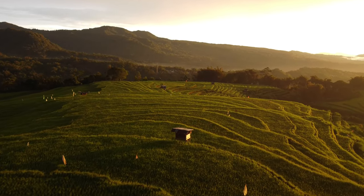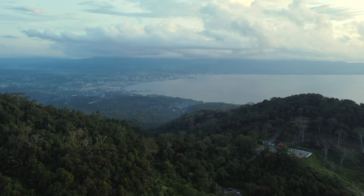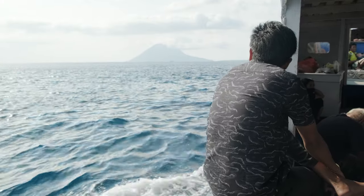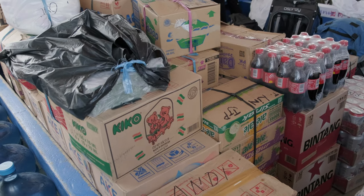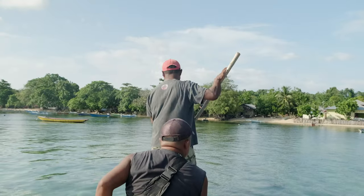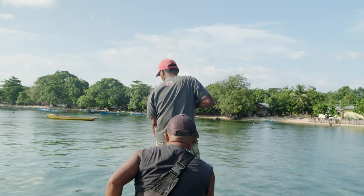From Malino, we make our way down to Manado, the second largest city in Sulawesi. From the port, we set sail for the underwater paradise of Bunaken. On this boat, the locals transport food and other essentials for the island. The shallow water near the beach means that the crew has to maneuver very skillfully to get to the shore.